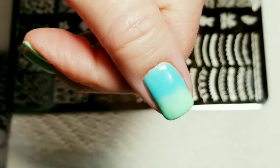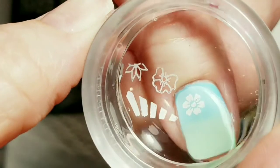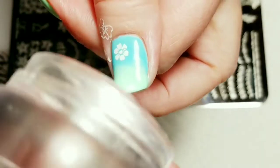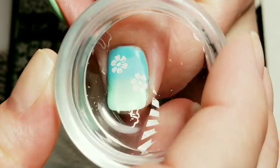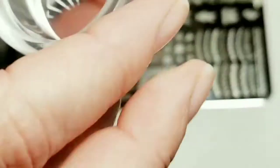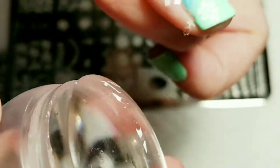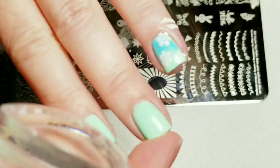Okay, and then we'll put some on my thumb. Okay, and this will be the last one. All right, so I'll clean up around my fingernails and then we'll come and do the stamping on this nail.